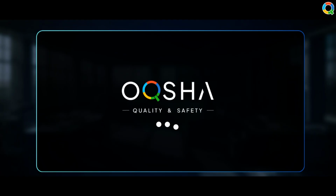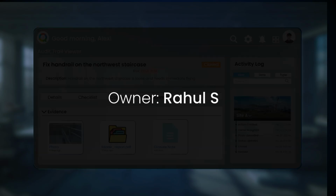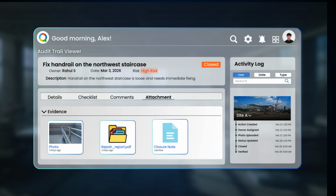Let's begin. This is OQSHA, a live compliance environment, not a mock-up, not a presentation file. Let's start with one action. Here it is, created directly inside the system, with a defined owner, a clear due date, and an assigned risk category. Nothing vague, nothing assumed. Everything structured. From the moment this action is created, the system begins recording.